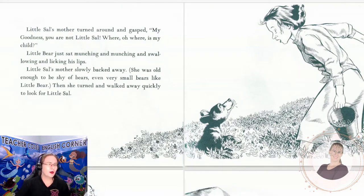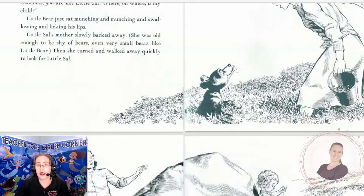Little Sal's mother turned around and gasped, "My goodness, you are not Little Sal. Where? Oh, where is my child?" Little Bear just sat munching and swallowing and licking his lips. Little Sal's mother slowly backed away. For you see, she was old enough to be shy of bears, even small bears like Little Bear. Then she turned and walked away quickly to look for Little Sal.